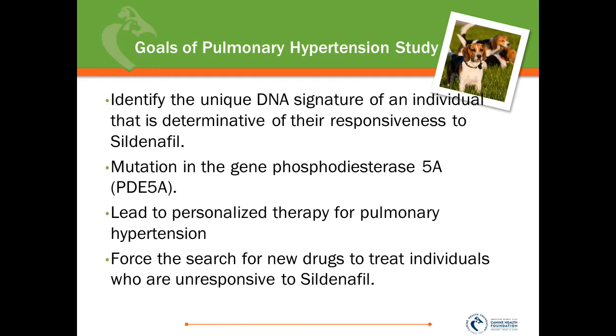And once we can identify which dogs are responsive to sildenafil or are not responsive, this will force us to search for new drugs to treat individuals who we know are genetically unable to respond to sildenafil.